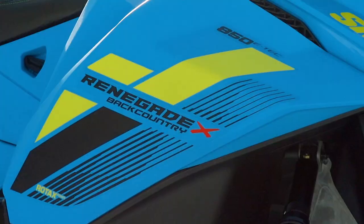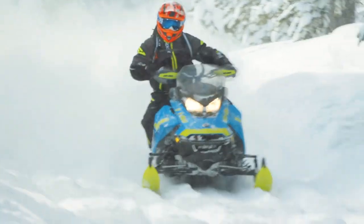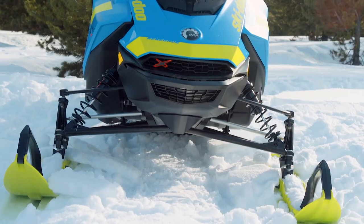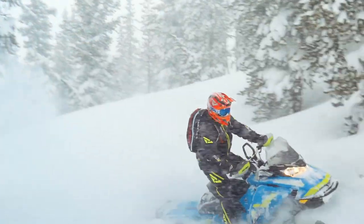2018 is going to be an exciting year for the crossover class. Last season, Polaris absolutely nailed the category with the Switchback Assault that had both on and off trail riders equally excited. But let's be real here. Ski-Doo is never one to let the grass grow under their feet in this industry, and they have unsurprisingly responded with a new crossover of their own.